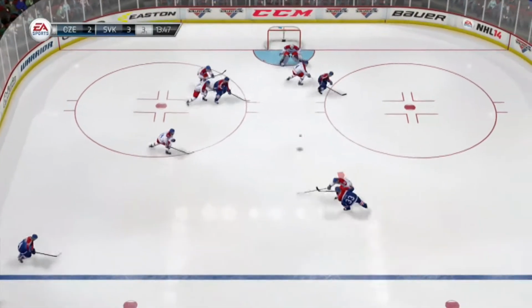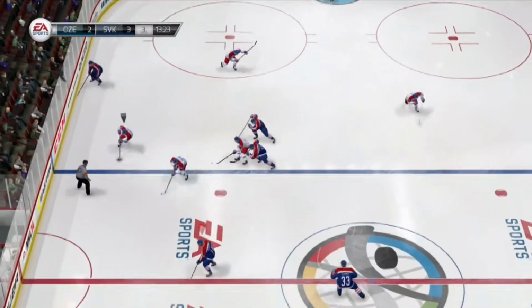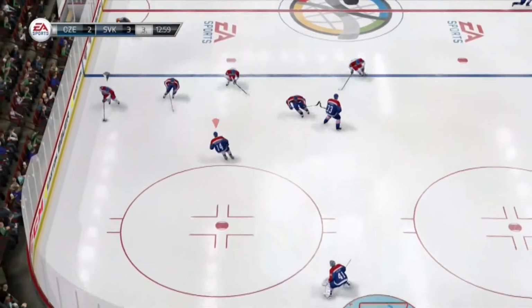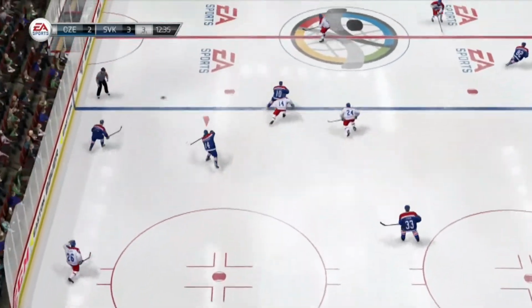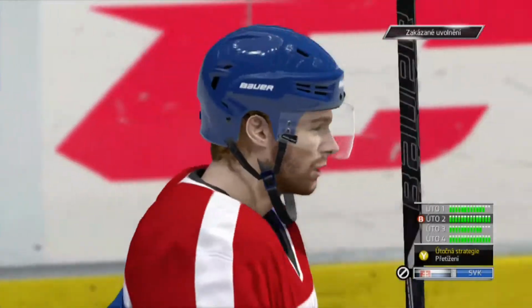Slovakia is over. The player returning to the ice here, and they'll be at even strength. Tremendous hit along the wall. That'll free the puck up, and down he goes. That whistle's going to be for icing.